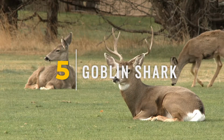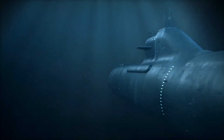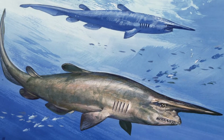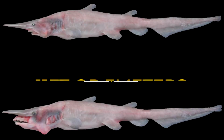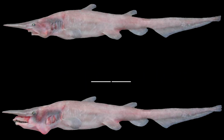Number 5. The Goblin Shark. 2 miles beneath the ocean where even sunlight can't reach, there is so little food that there aren't any creatures to be seen. This is the spot where you can hope to encounter the formidable Goblin Shark, one of the most terrifying creatures to ever live on planet Earth. These nightmarish creatures are an average of 11 feet or around 3 meters in length.